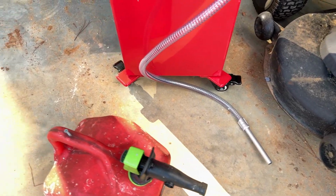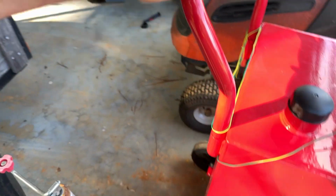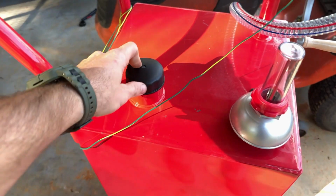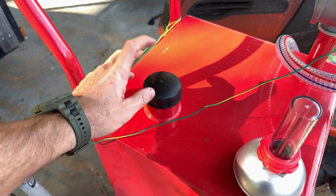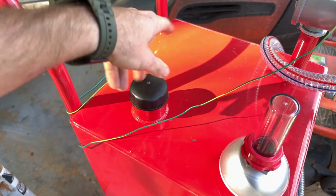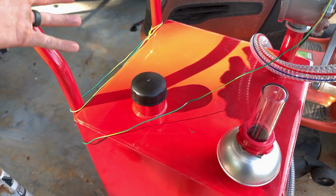But here's the little wheels I was talking about: the casters on the front and the big wheels on the back with the handle. It's kind of like a dolly hand truck type deal. But anyway, this is where you fill it. It's just a little plasticky rubber lid, and I think it's got a vent right there. That's how you fill it. You just unscrew it and it's wide open. Put the nozzle from the gas station down in there and fill it up.